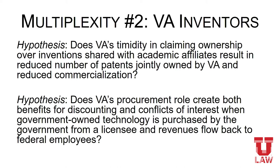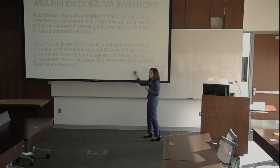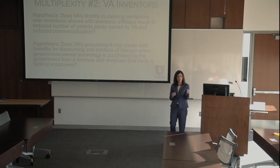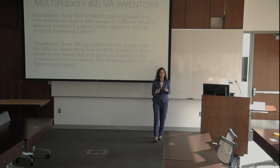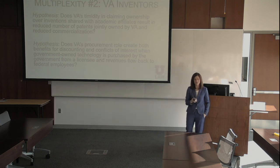That combination of benefits for discounting, the ability to procure nationally for its patient population: how do you balance that with any conflicts of interest when we might have a government-owned technology purchased by the government from a licensee who's making the stuff? Because they're going to need a manufacturing partner, a commercialization partner, and then revenues are going to flow back to those federal employee inventors. So every time the VA buys one of these catheter AFib things, some of that revenue goes back to the inventor who's a VA employee. That creates a conflict of interest, both an institutional and a personal conflict of interest.